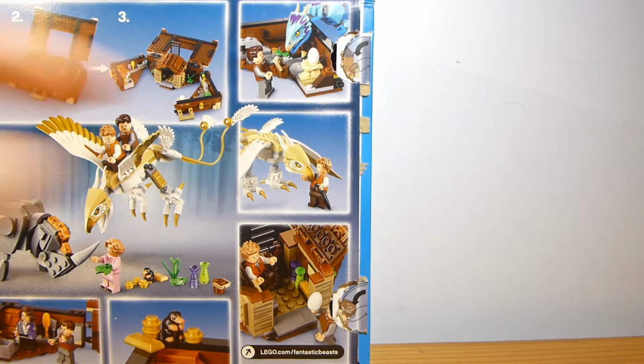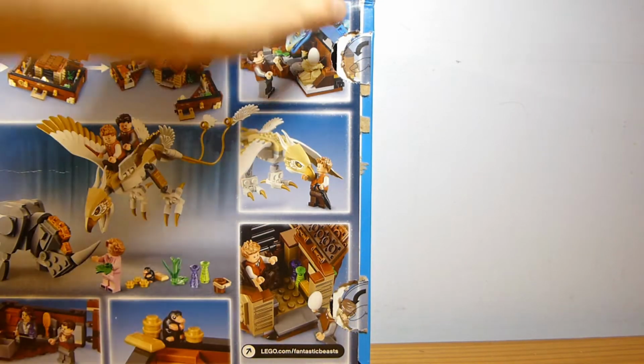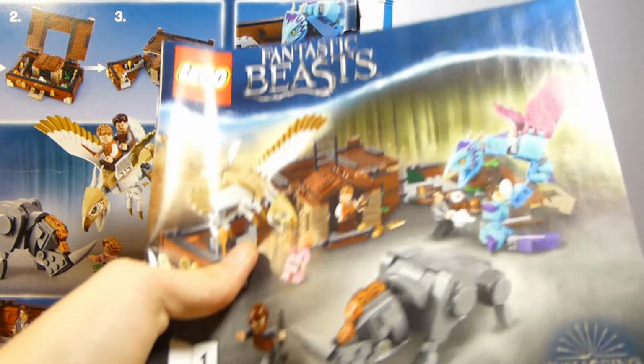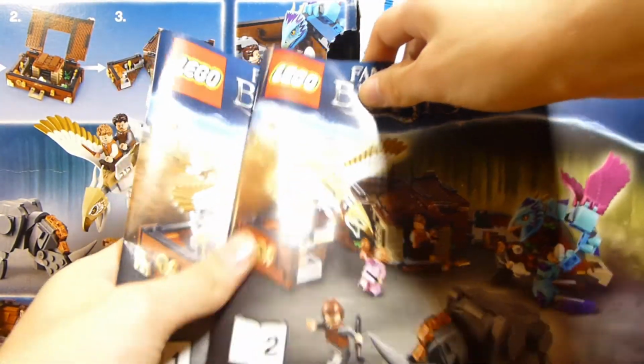One interesting thing to note is that on my copy, at least, we had 2 thumb tabs on a $50 box, which is just a little bit out of the ordinary. Usually we only get those on small sets, and there's not 1 but 2 instruction booklets included with the set.